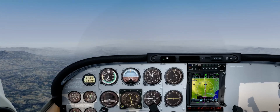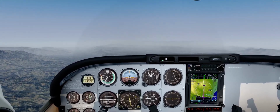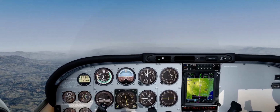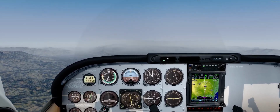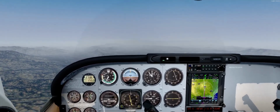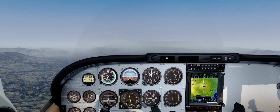Southwest 4380, Los Angeles Center. Cross Beatty and maintain flight level 240. Southwest 4380, wilco with Beatty. Cross Beatty and maintain flight level 240. This is the VOR Bravo to go Yankee.